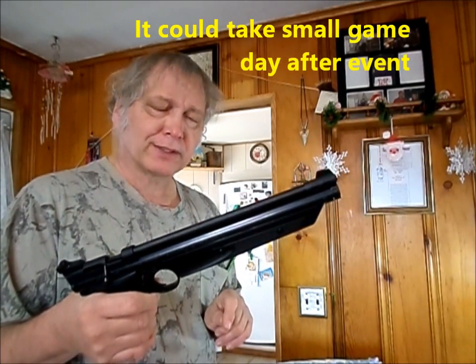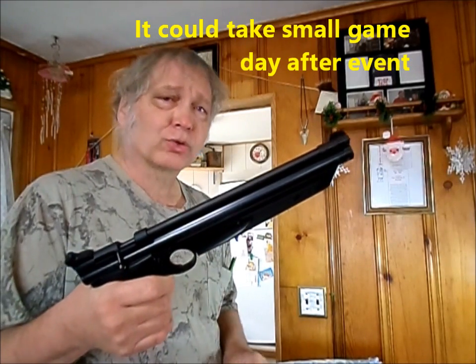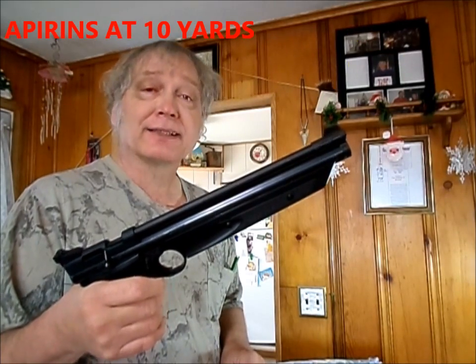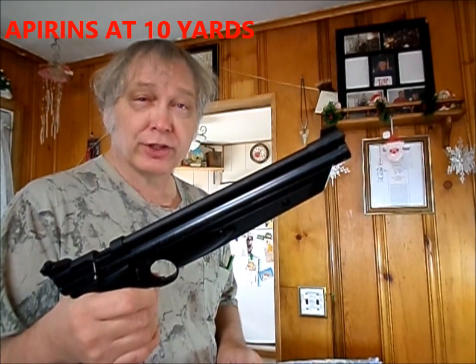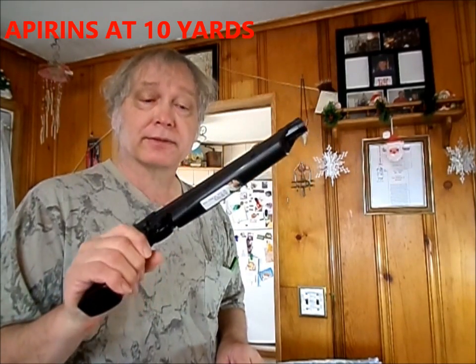With this, though, this is just a target pistol as far as I'm concerned, but that doesn't mean you couldn't hunt with it. This gun, no question, could bust an aspirin out there real easy. I said bust an aspirin at 10 yards. Now that's some fair shooting for any gun, let alone a pistol.